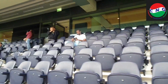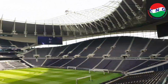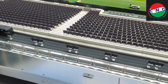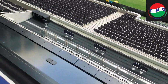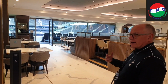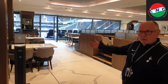A couple of tour people, you can see them. Here we are. Now you can see the music area, and there's music in the stadium. Two sort of areas, we've got the fine dining on this side and the brasserie on that side. Guests pay a subscription to use this facility, then they pay money for their season ticket on top of that.